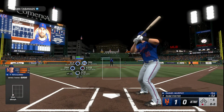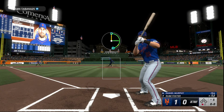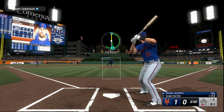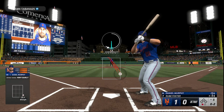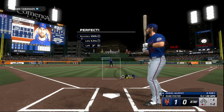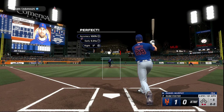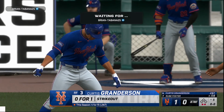So here's Murphy now. Struck out on just 3 pitches last time. Swings and misses. And it's 0-1. Swings through that one for strike 2. No balls, 2 strikes. And there's a ball. Inside. That's where you want it. It's a good miss. Strike 3, and that's 2 in a row. 2 outs, bases empty.